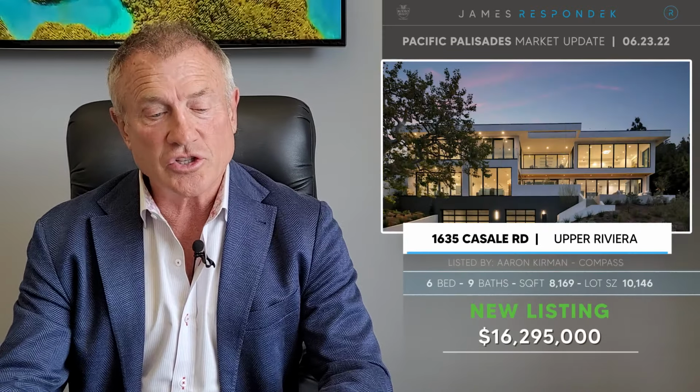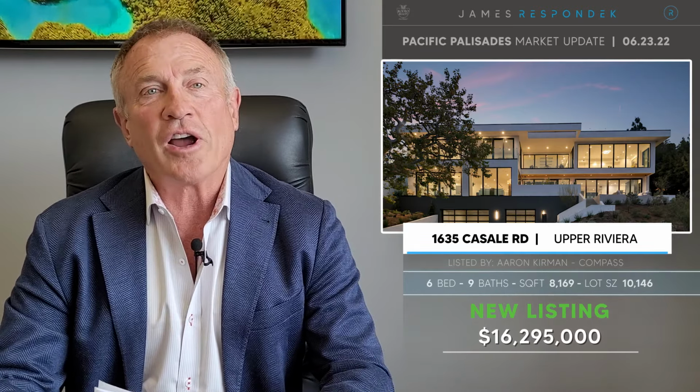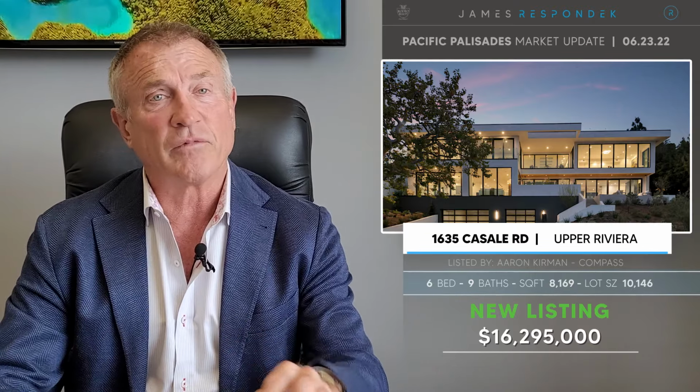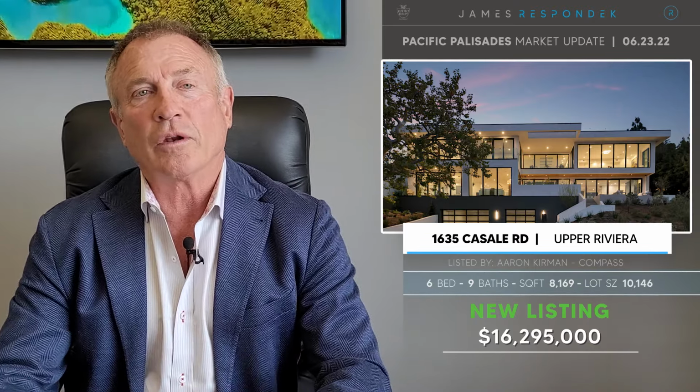Next, another new construction just listed in Upper Riviera, 1635 Casale Road. This is listed at $16.3 million. This is an 8,100 square foot house on about a 10,000 square foot lot. It's kind of an uphill lot. I would not call it exactly a condo alternative, but the backyard is kind of tiny with a skinny pool in the back, and it's 3 levels. The lower level has the garage and some other rooms, gyms, and so on. Then you have the main level, which has all your living, and then the upper level has your bedrooms, and then the top level is an amazing rooftop deck with incredible views. So that's 1635 Casale Road.